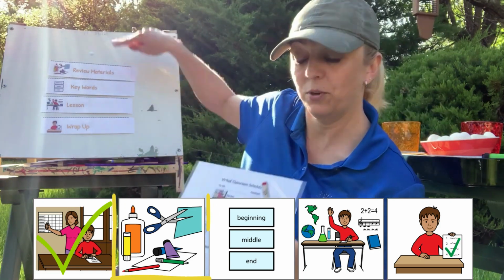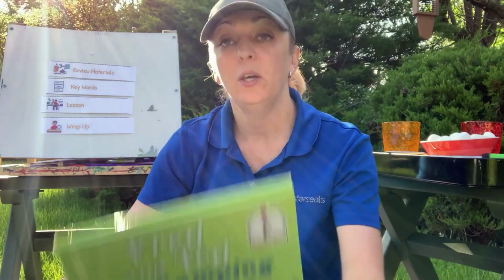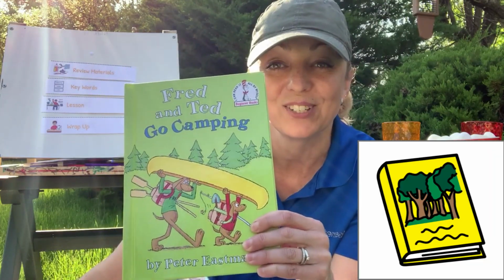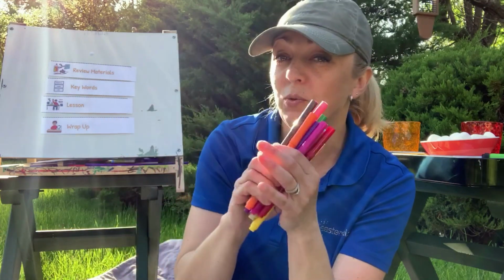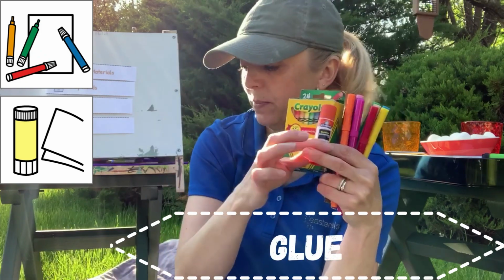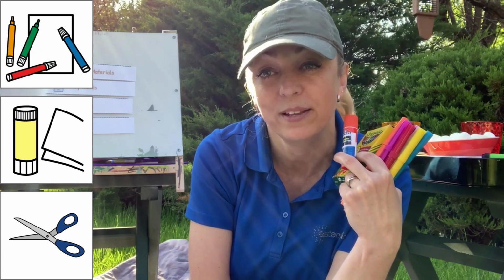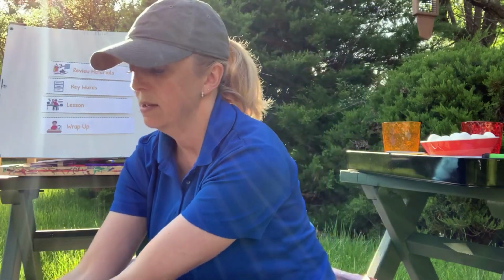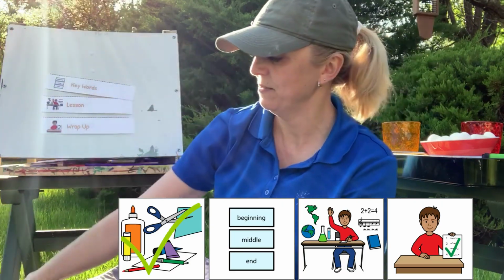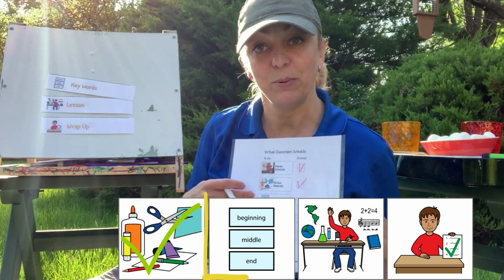Now it's time to review materials. So for this lesson, you need your book. If you don't have your book, don't worry, I'll just read it for you and you can just listen. You can also use some markers or crayons, a glue, and a scissors to finish those activities that I have ready for you at the end of the lesson. All right. Talking about materials is all done. I will check it off on your schedule. And now it's time to talk about keywords.